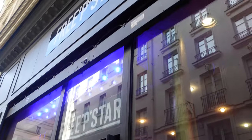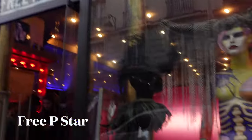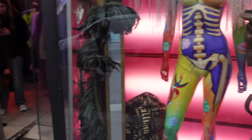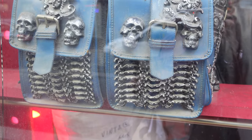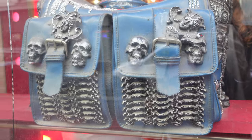So here is one more store. Actually, the store we just came out of. I have been there before. I distinctly remember going in there. So we're going to try this store. I remember when I was here at this store, this beautiful bag that they are not selling, but it is amazing. Look at that. I'll see if I can get a close-up of it.